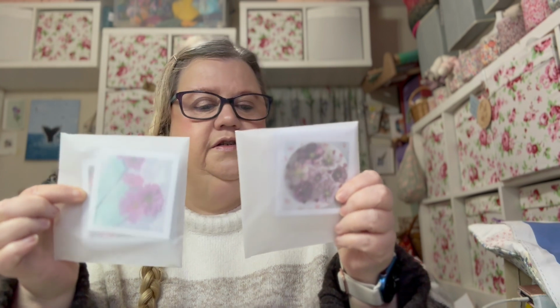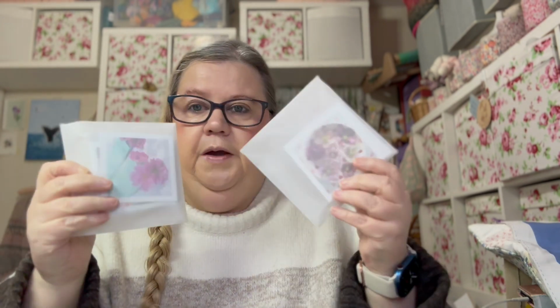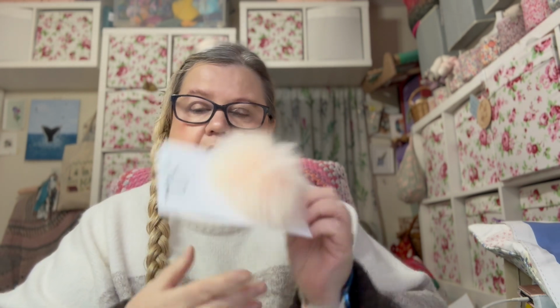I'm not going to get these out because you have seen them before. I got some more note cards because these are brilliant to put in with little packages. I got a Toft pom-pom. There's a little bubble pom-pom. So that might have to go on a hat for Ira because she looks dead cute in that.